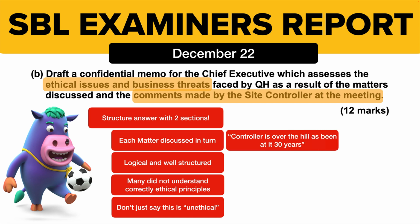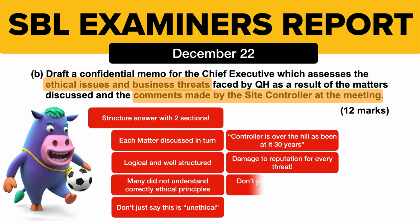Don't say things like, the controller is over the hill as he's been there 30 years. Unprofessional language, keep the tone right. It's a confidential memo for the chief executive. Don't say there's a potential damage to our reputation. There probably is for every threat, but don't say it for every threat because you're just repeating and you'll get no more extra marks. Don't just accept what the controller's comments were because you want to be showing professional skepticism. So don't accept things, question things.